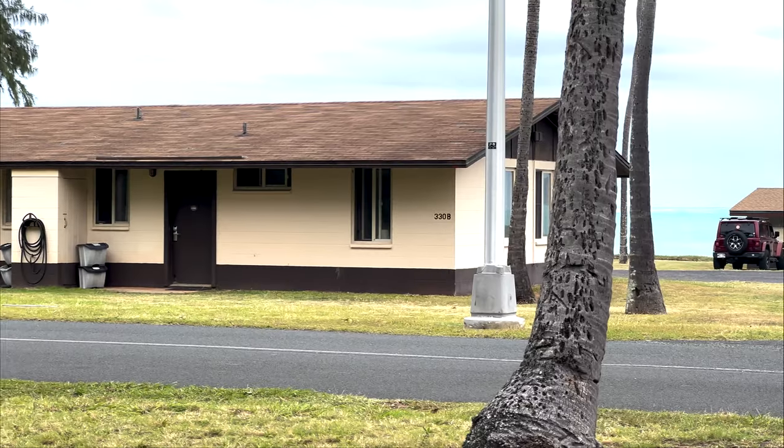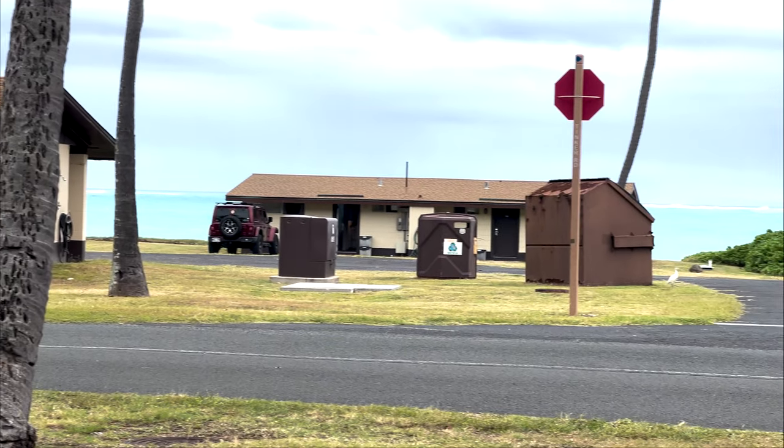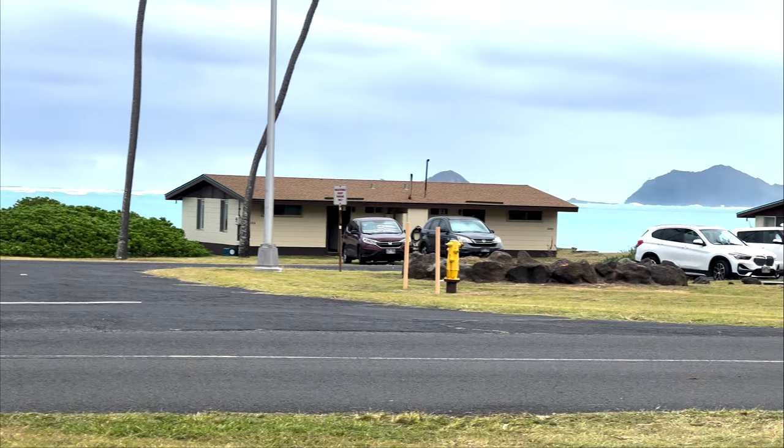Run off some of that dinner, fed them, and now they're all energy. The cottages look nice, but in terms of price point, you're approaching a room at the Hale Koa.